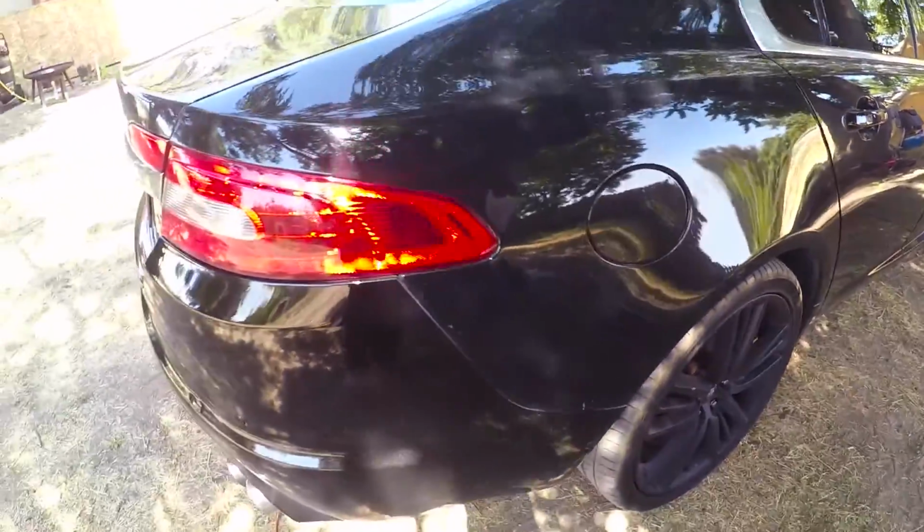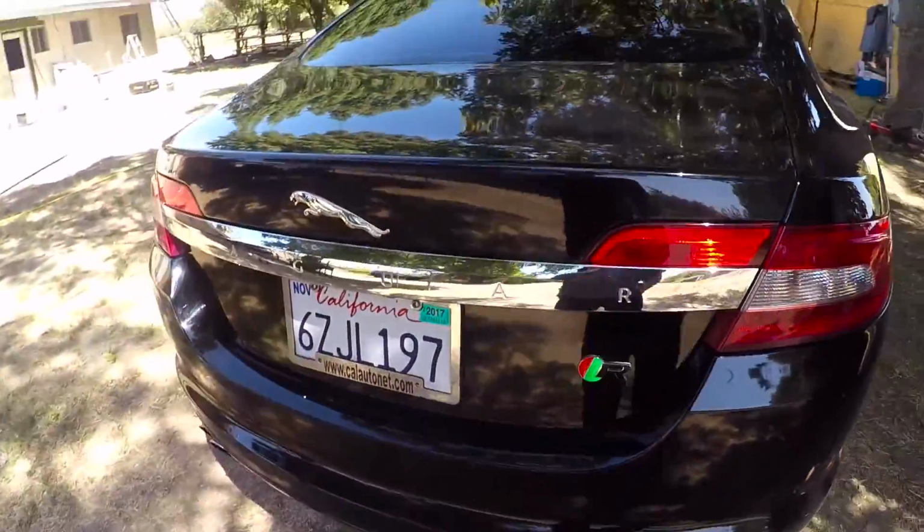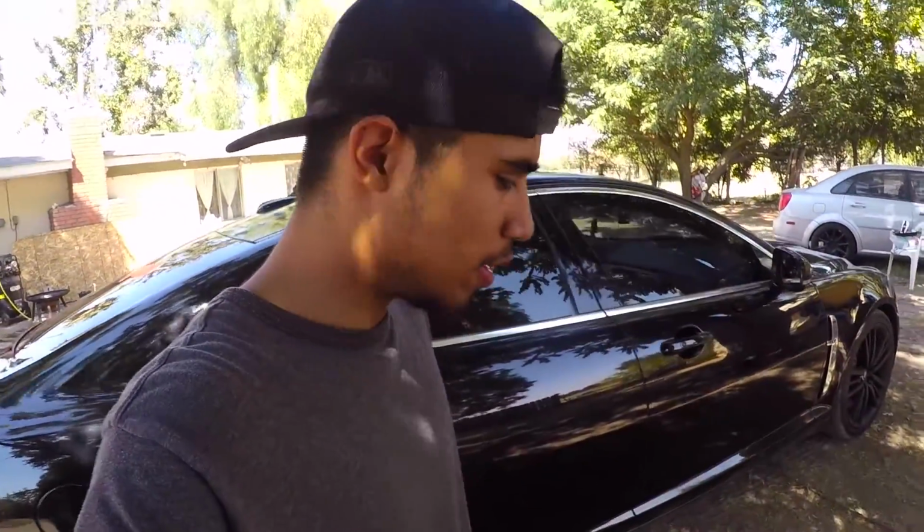Anyway, for performance, it does feel like the throttle response is a little bit better, but I don't know if it made a couple more horsepower. Because I read on the forums about these cars with the X pipe getting about 10 to 15 horses. So we might see later on if it did really get a couple more horses.